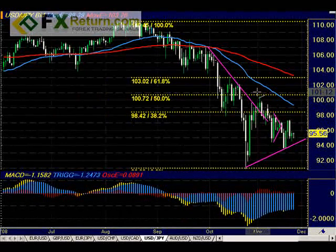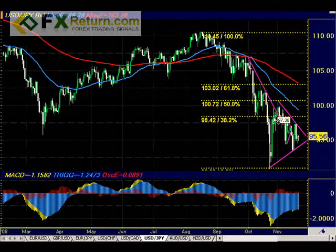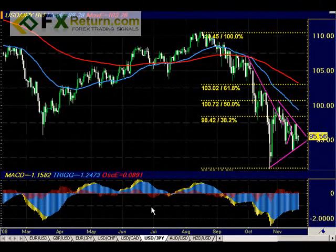It's forming a little bigger triangle in here. So I think we're going to rattle around in here. We may go up and then down, or down then up. But overall, I've got to see something bigger. I need to get above 98.42 for me to even think about this thing heading up. The moving averages are twisted to the downside, and it just doesn't look too pretty.